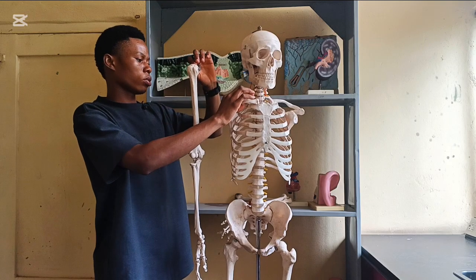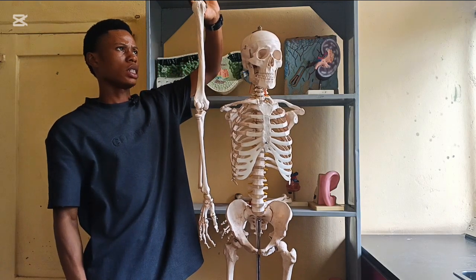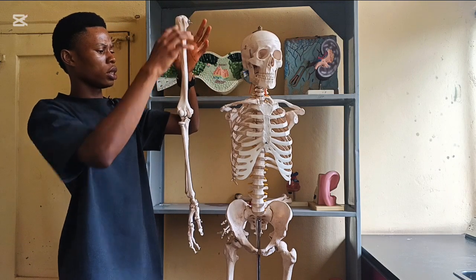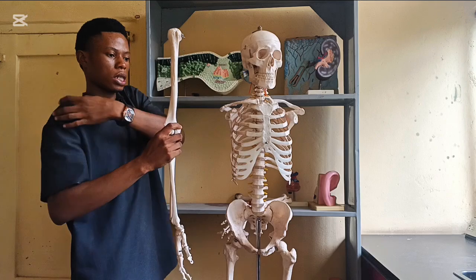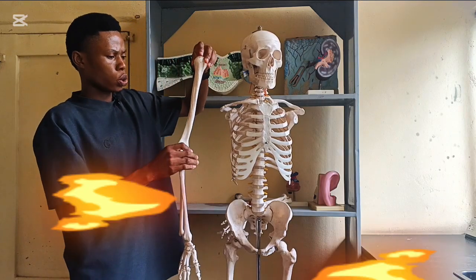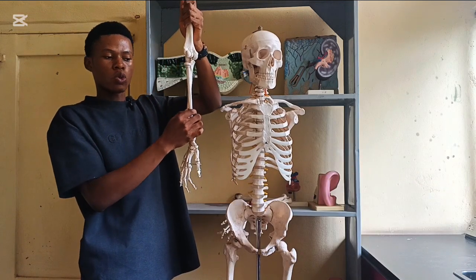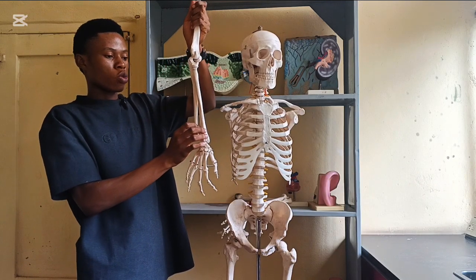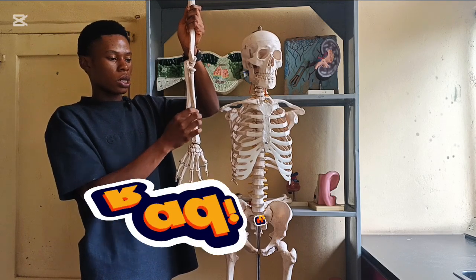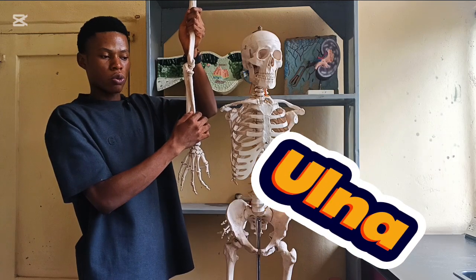This is the clavicle. Now, if you look at your hand, the bones in your hand, you have one here, this one here. The upper part of your hand is called the humerus. Now, the lower part of your hand, you have two bones there, one to your right and one to the left. The one to your right is the radius, and here is the ulna. Radius and ulna.